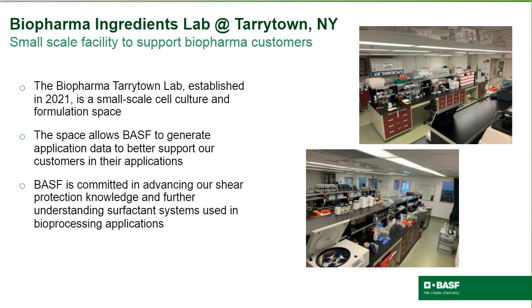And it's just the commitment that BASF is putting forward to understanding not only the shear protection, right? Because poloxamer 188 is only one of the surfactants that is inside your tank, right? There are other surfactants, for example, your antifoams. So we are committed to understanding those surfactant systems, and our lab is the main tool that we're doing that with.